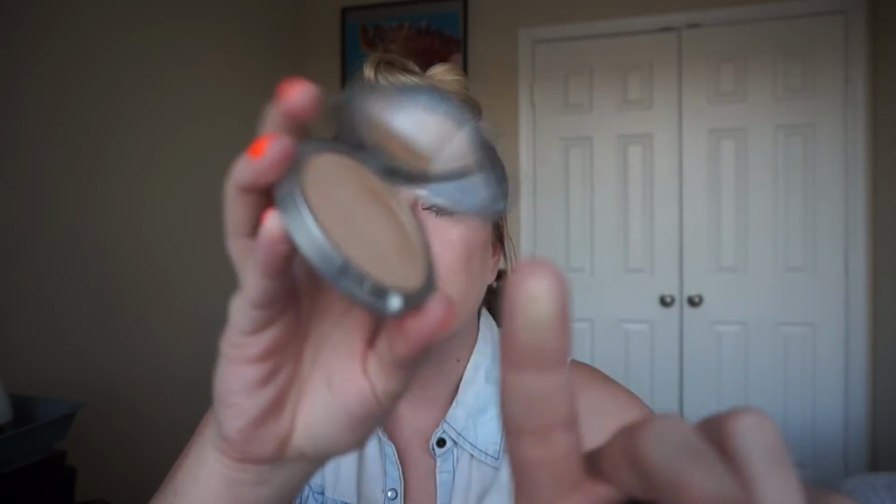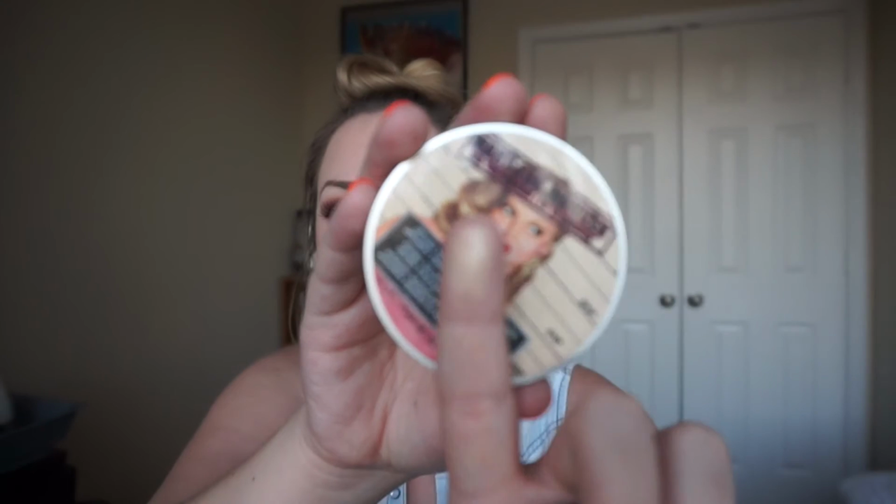Right here, of course, is Mary Lou by The Balm, and this is just an amazing glow. This is just absolutely gorgeous. It's not a highlight that's going to be too dark if you are fair skinned, because a problem with more gold tone highlighters when you have really pale skin is that it actually looks super yellow on your cheek, and it can almost look darker than your actual skin tone. This doesn't do that, and you only need a little, and it's such an extreme highlight.